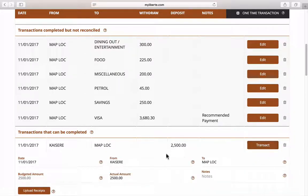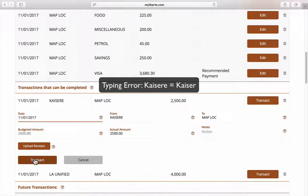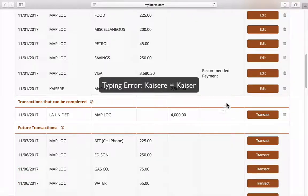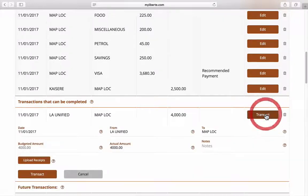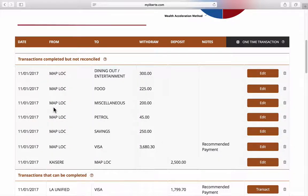So let's do the transactions for that. We hit transact, saying that our direct deposit for our Kaiser came in. And let's say that the LA Unified came in. So we're going to say that happened. So we hit transact. Okay, this is just saying that an extra $1,700 is still available on our credit card. Just some information. So hit save.